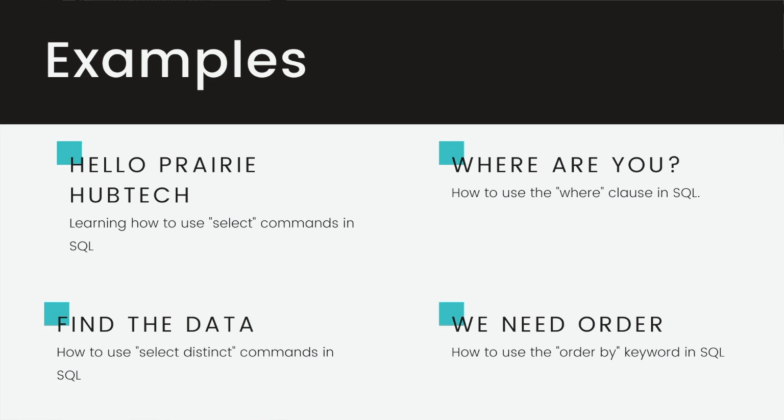So today what we're going to do is learn how to use the select command in SQL. We're also going to learn how to use select distinct commands in SQL. We'll also be able to use the where clause in SQL, as well as use the order by keyword in SQL. So let's get started.